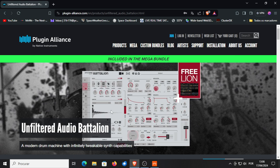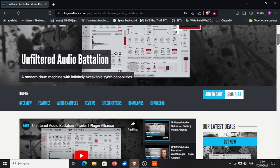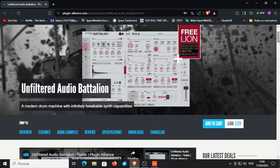Today we're going to look at my favorite plugin developer's new drum machine. Let's call it a hybrid drum machine, because this is much more than just a drum machine. It's Unfiltered Audio's Battalion. It just came out, for an introductory price of 129 euros, but this is only an introduction price, so it's very quickly going to be 199.